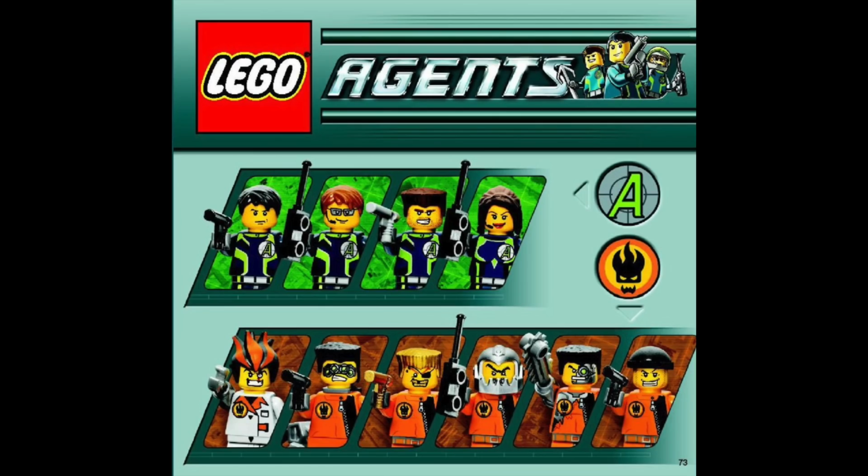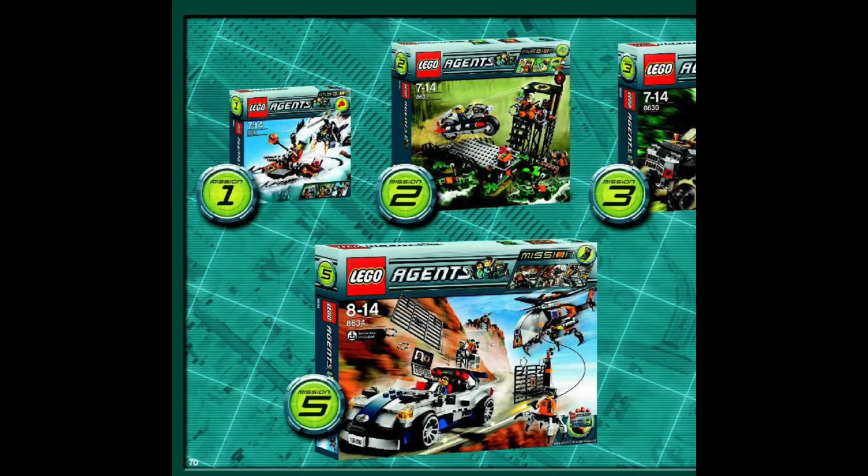Moving on, number 8 would have to be the Agents 1.0. I know they released Agents 2.0 a couple years ago, but it definitely did not hit the same. The first Agents theme was definitely one to remember. I love the concept, it's definitely one of those that Lego is able to really put their own creative spin on, and I have a feeling that's why, myself and plenty others included, miss it.